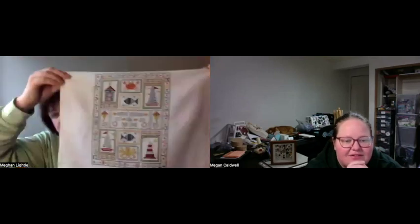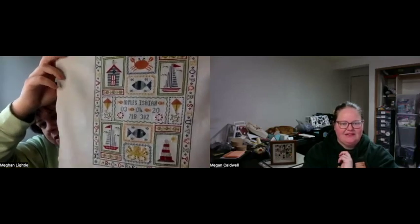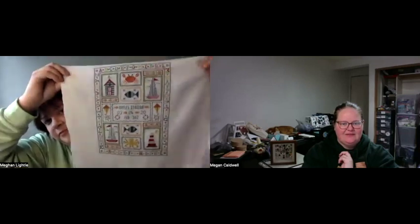I screwed those up like twice and I had to move them. And I also had to figure out the spacing because his name is longer than what the pattern shows, it just says name, but he has a pretty long name. So I needed to figure this out. And this was all the called for colors except for the red that I chose.